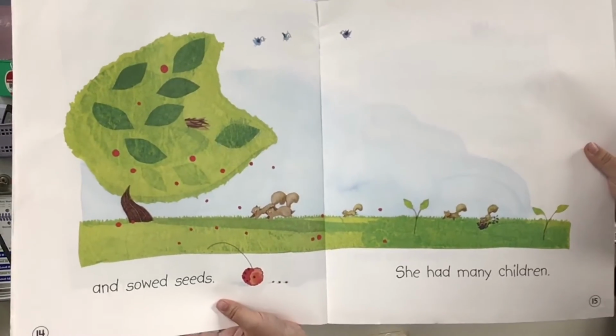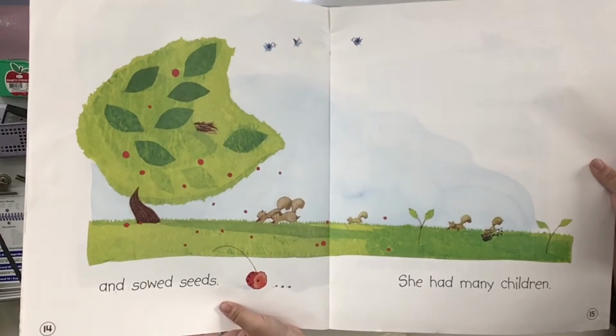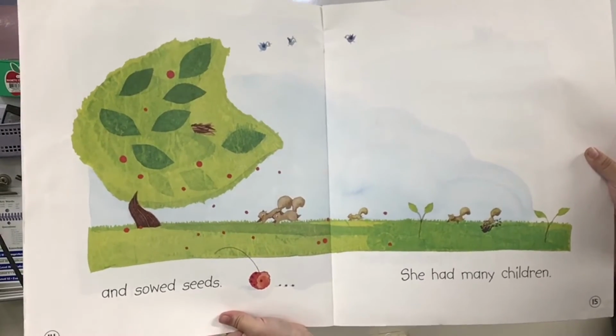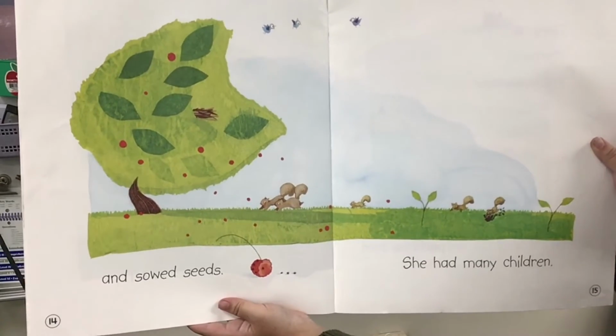And sowed seeds. She had many children. And in this part of the story, when it says sowed seeds, it means that it spread seeds around. And when the seeds fall off the tree, they make new trees.